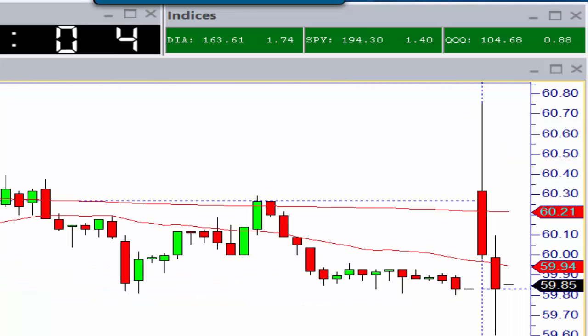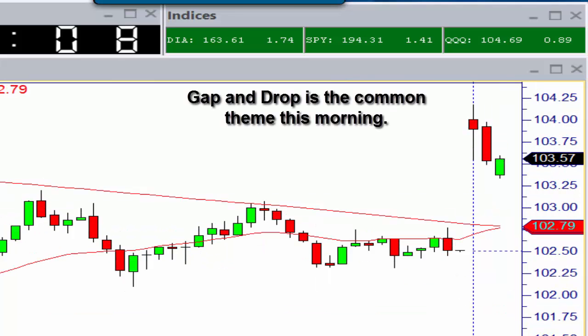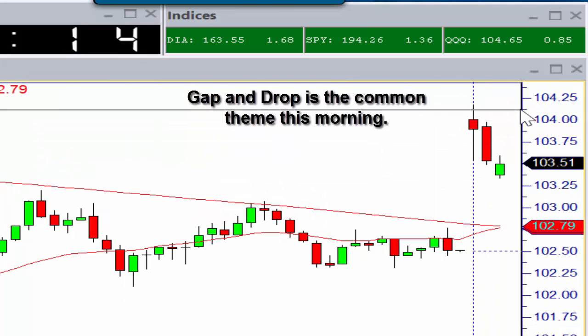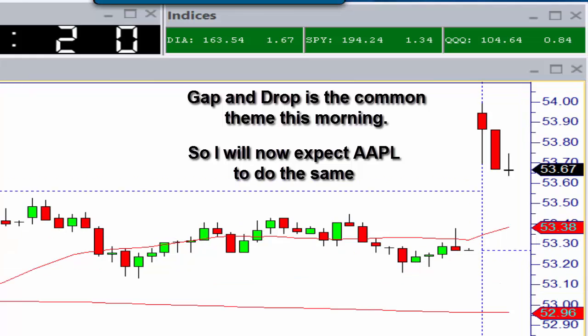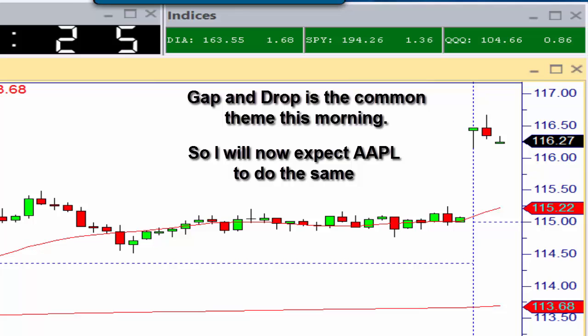So we're gapping and crapping. That's the common theme right now. Okay? Gap up, drop. Gap up, drop. That's the common theme. So that's what we're going to expect from our Apple play here.